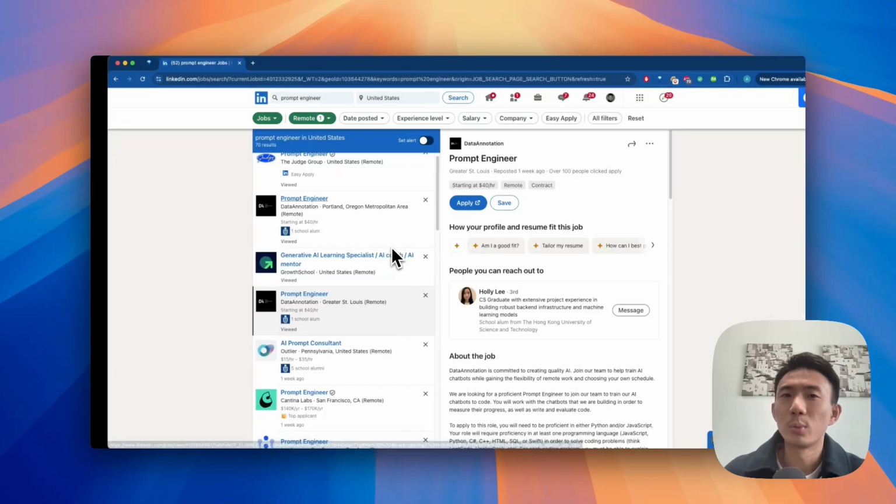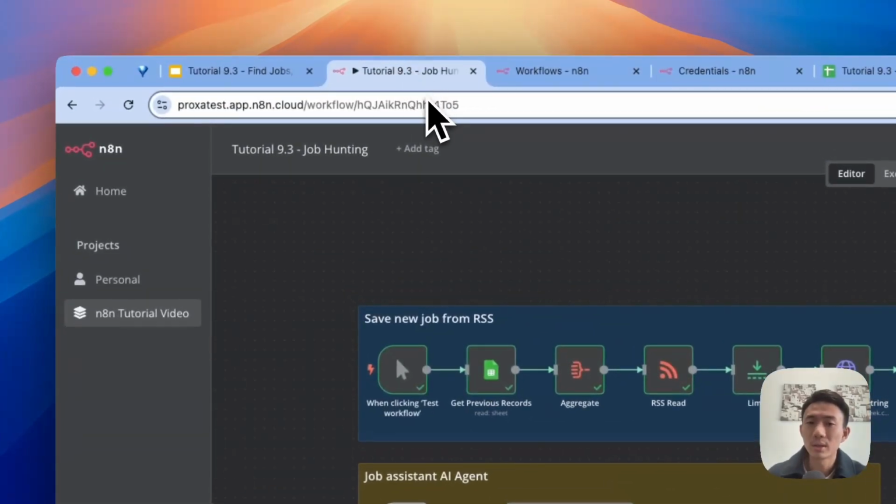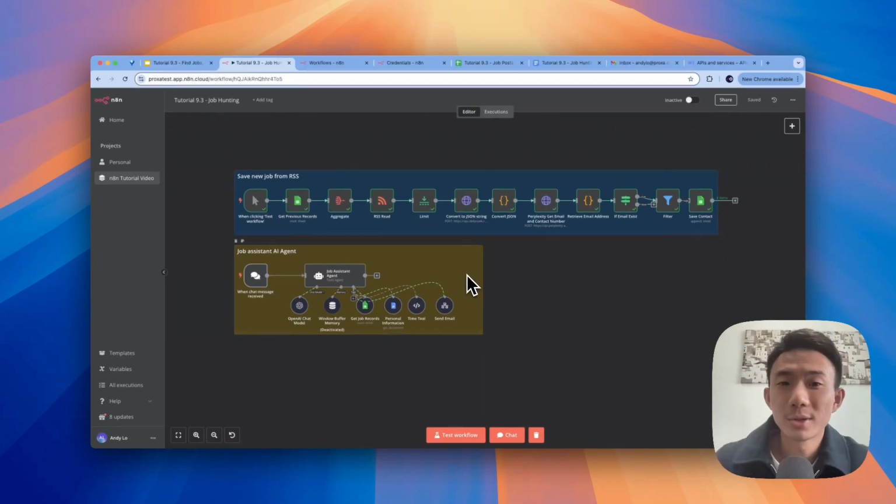So imagine this, with this AI agent, you will get the latest job postings sent directly to you. What's even better is that the AI agent will automatically send your personalized cover letter and CV straight to the company's HR email. It's not bad, right? Alright, so let's dive into a quick demo first.